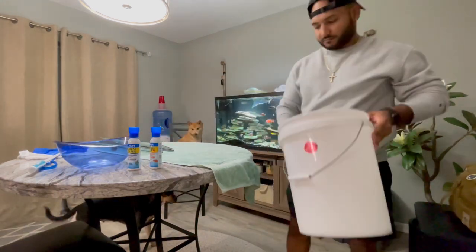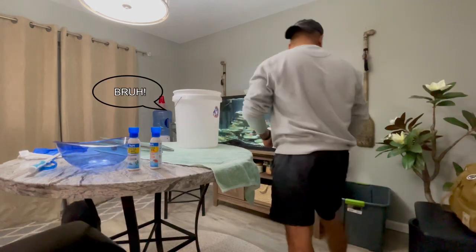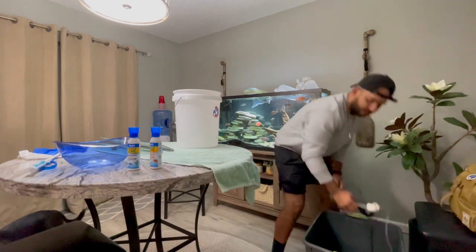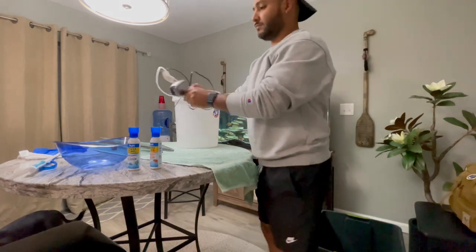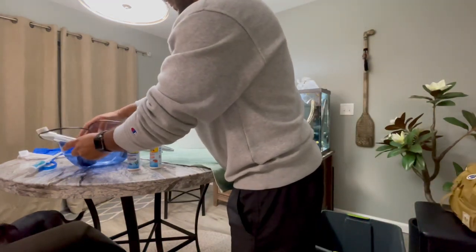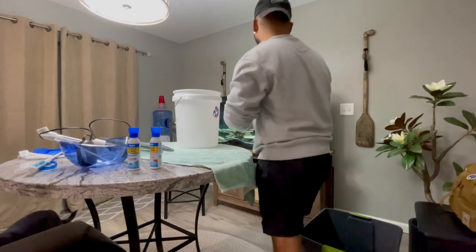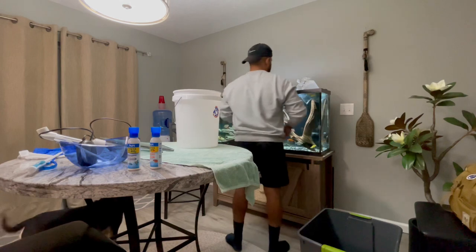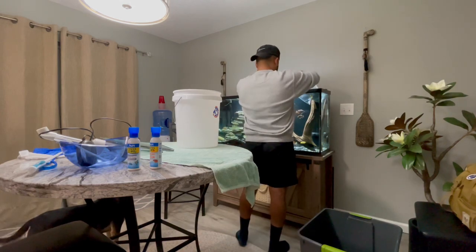As you can see, I'm just placing stuff on the table, getting my stuff ready. Blocked Milo there. I didn't even mean to, but I'll get it moved shortly. And if you guys have any questions as to what any of this stuff is that I'm taking out and putting on the table because it looks weird, let me know in the comments below and I will answer those questions for you.